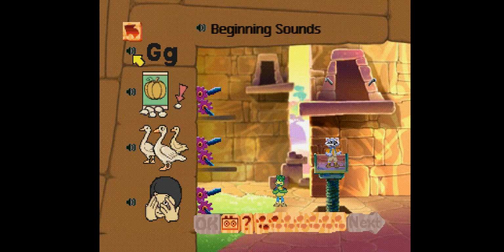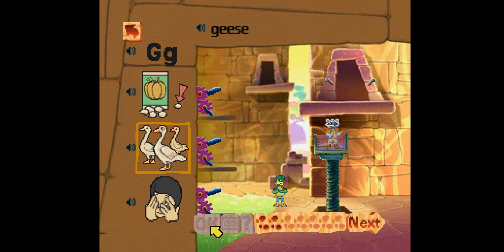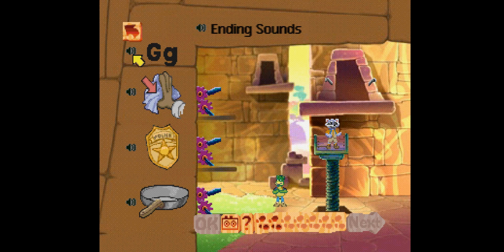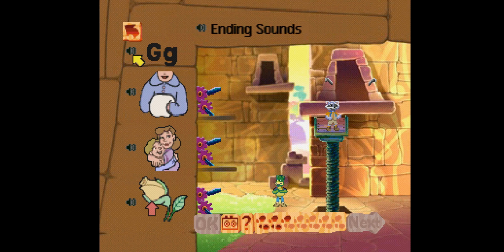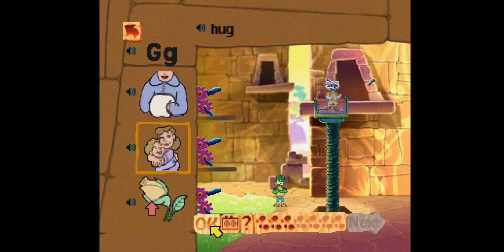Look at the pictures. Which one begins with the hard sound of the letter G? Geese. Look at the pictures. Which one ends with the hard sound of the letter G? Bird. Dug. Muff. Hug. Bud. Hug.